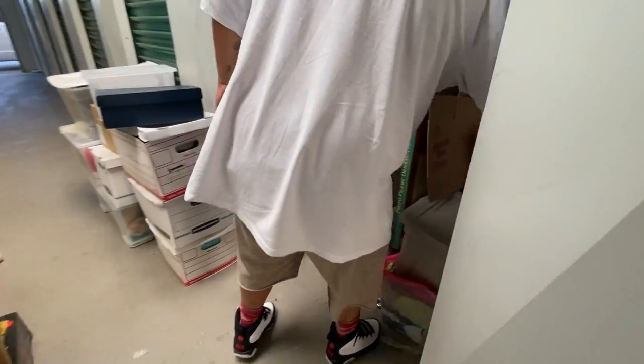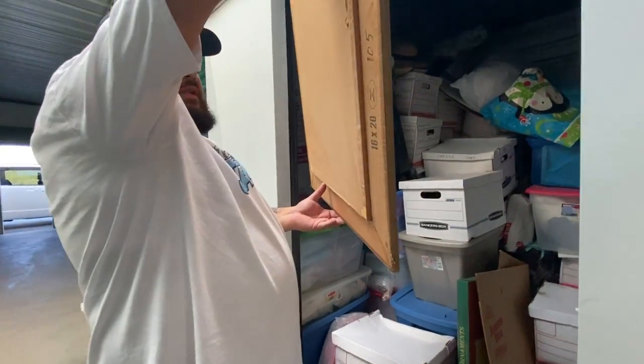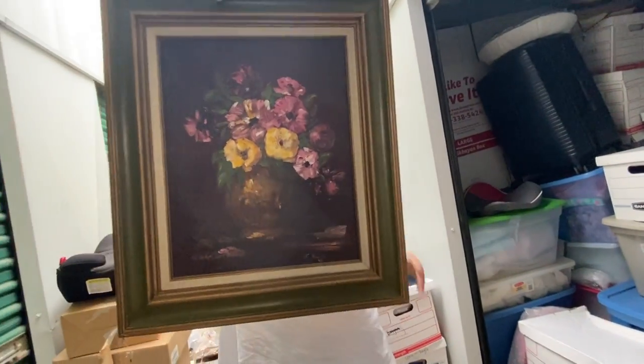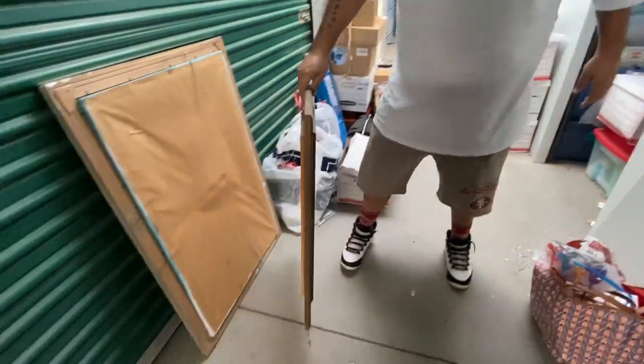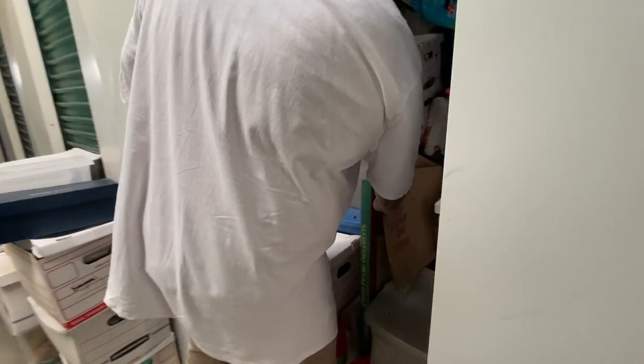So there's another picture right here. Here stands the original Mona Lisa. Oh, that's pretty too. That's really pretty. It's got a name right there. 68 something. Made in Mexico. Pretty, pretty, pretty.